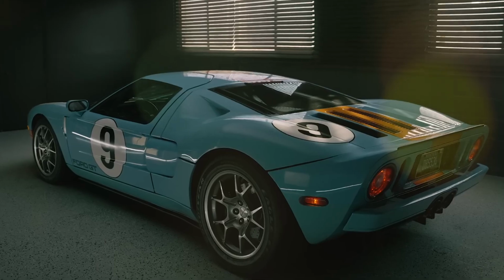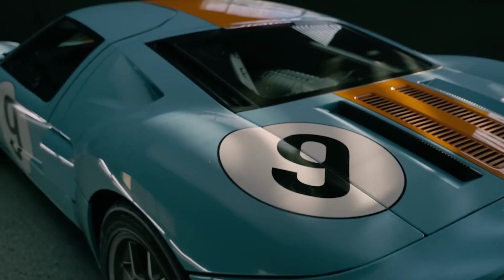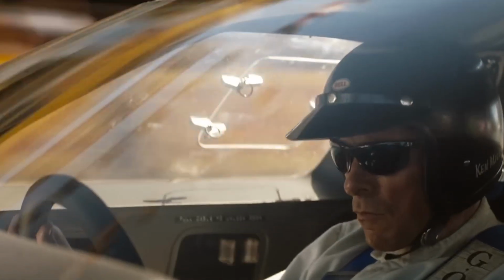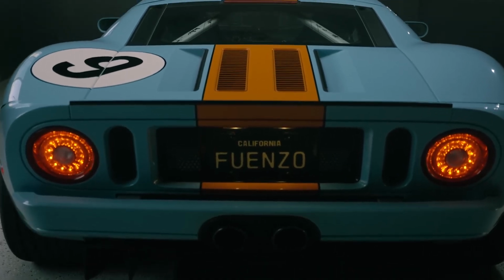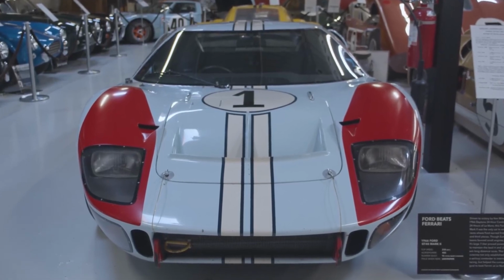Just driving a car with racing DNA, but with added features like wire wheels, carpeting, and even luggage space. These road cars were offered in both left-hand and right-hand drive, making them as versatile as they were powerful. The street-legal GT40 shared their roots with the race cars.